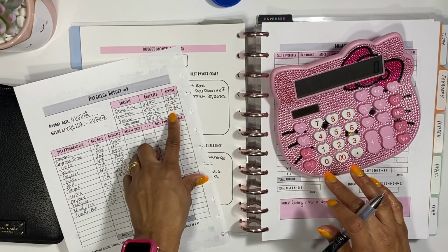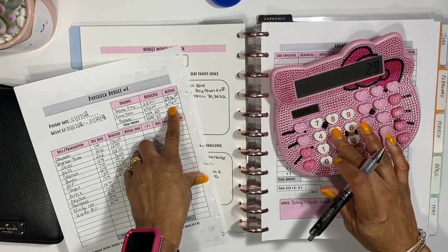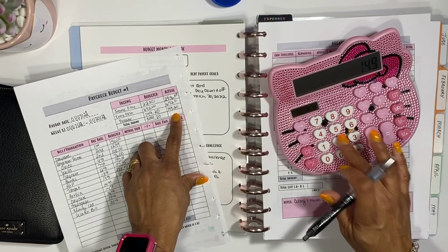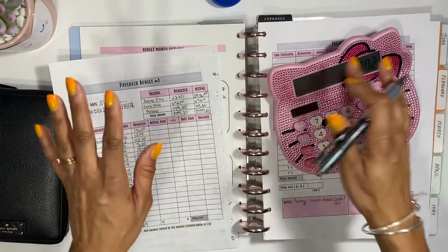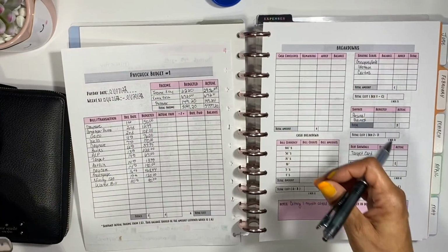All right, so let's go ahead and add up our income for actual. So we got $2,956 plus $672 plus $149.20. All right, so that'll give us $3,777.20. All of those sevens. Okay. All right, so I'm gonna stick this to the side.